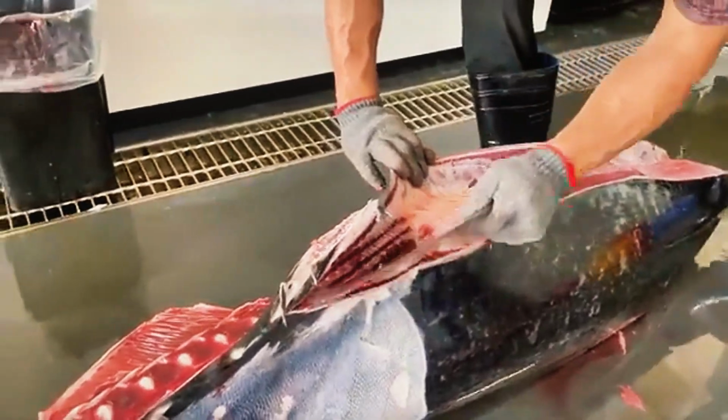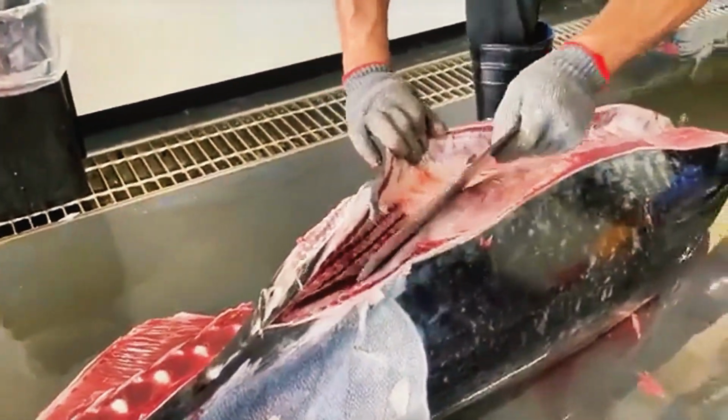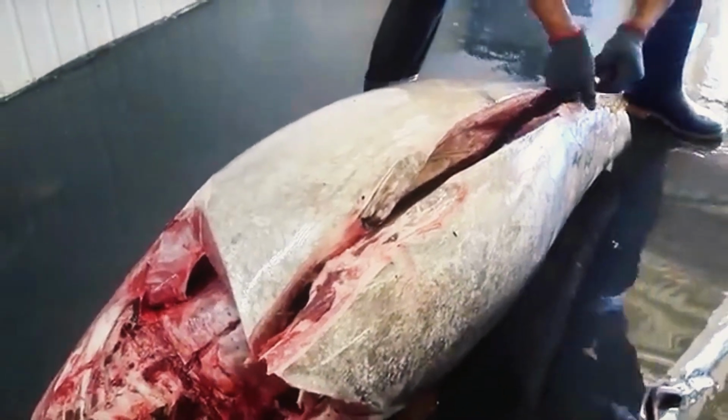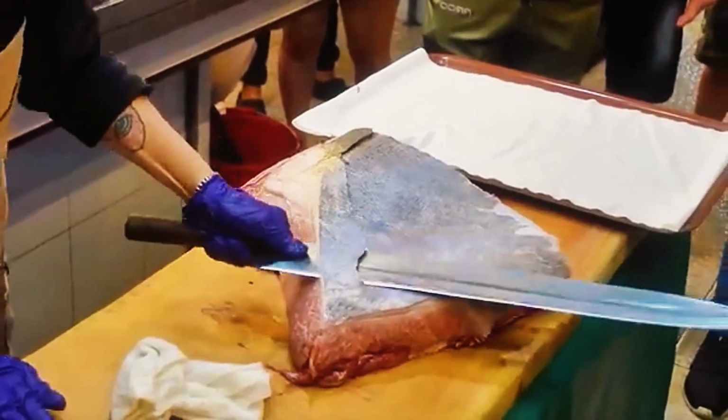Large-scale production and efficiency in fishing and processing have made tuna affordable for many different segments of society. At the same time, premium cuts and sophisticated recipes ensure that it is also present in the most refined menus.